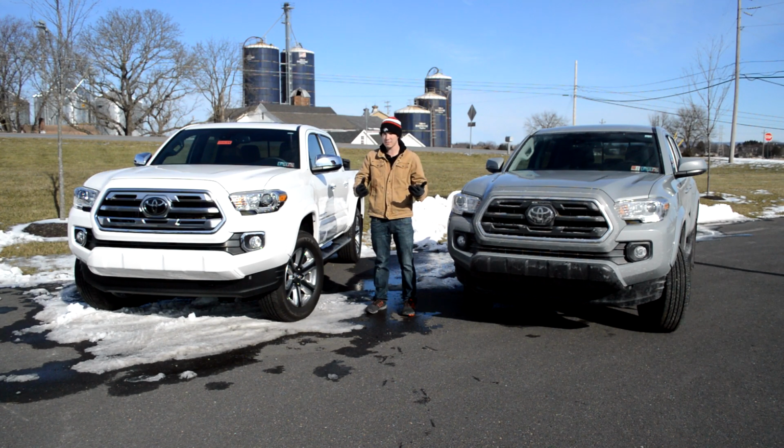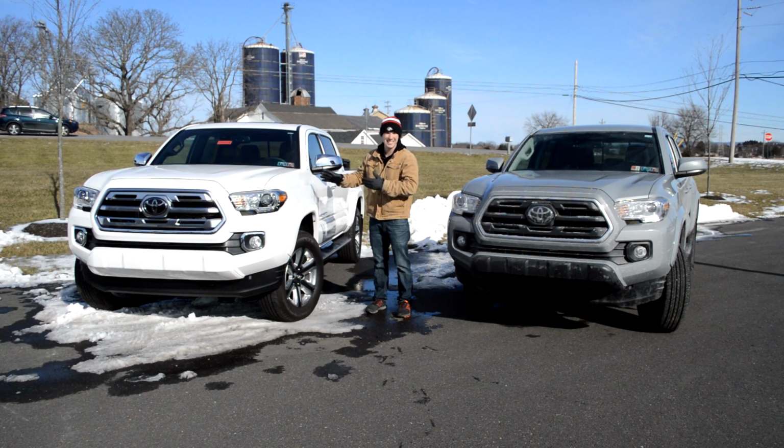Now, if you're not entirely convinced and you want to look at some more luxury mid-size trucks, I recently did the GMC Canyon Denali, which I did think was an excellent truck, maybe just not as feature-packed as this.